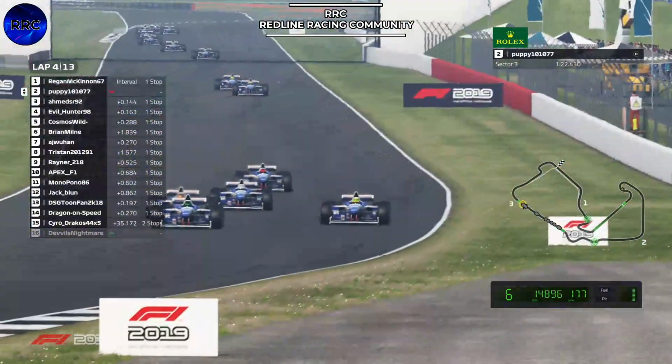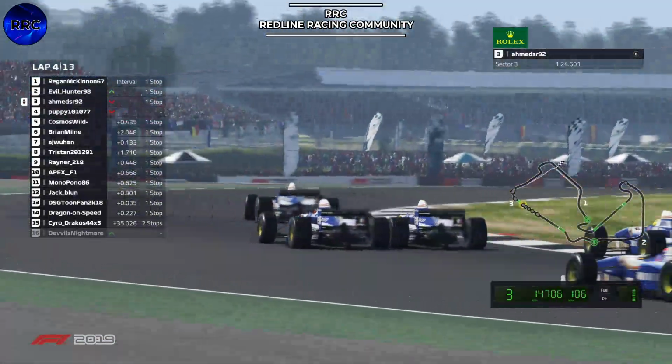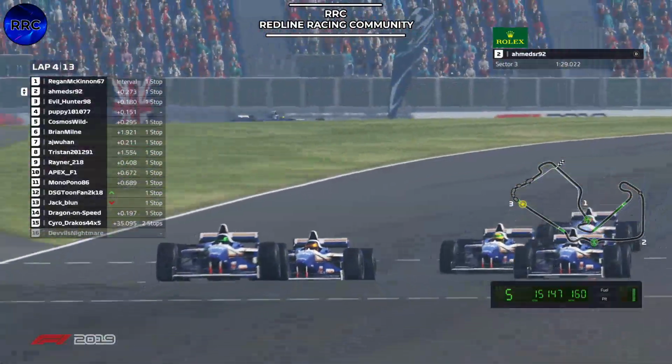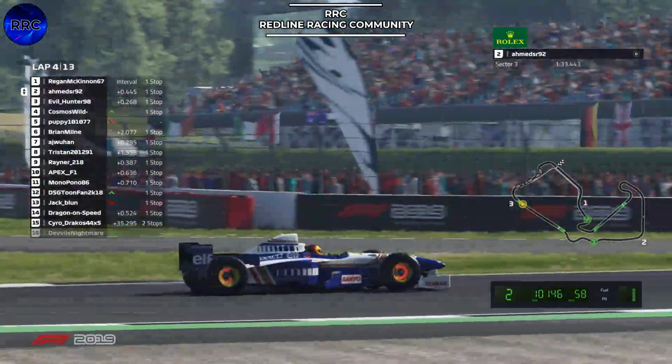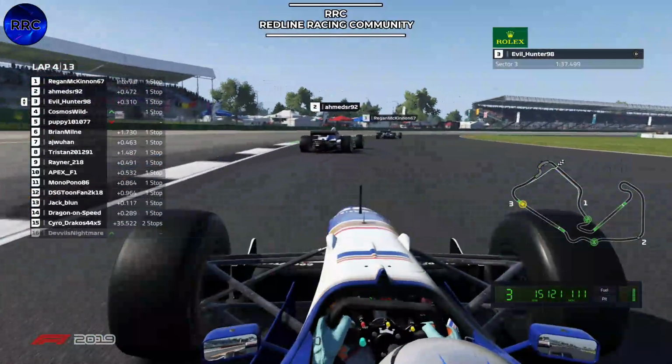Get on board with Ahmed. He's got the slipstream of Regan. Regan covers it off, goes deep. He's got Kyle going with him. Gets through though. I think Puppy pulled out of it, knowing it wasn't a battle he wanted to take on. Fair play to him, smart racing. Gone at the inside of Puppy as well, and Puppy's hemorrhaging places.